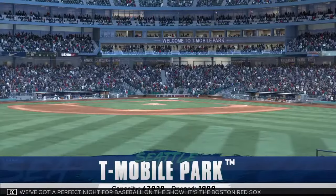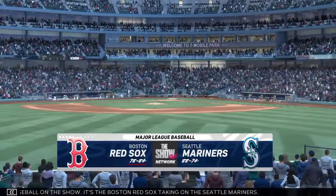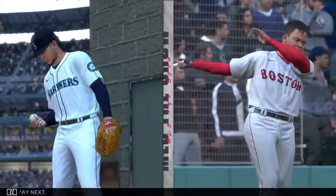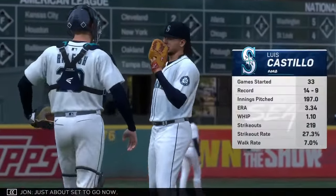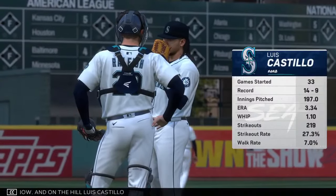The Red Sox taking on the Seattle Mariners. First pitch coming your way next. Just about set to go now. And on the hill, Luis Castillo. How about a report on him, Chris?